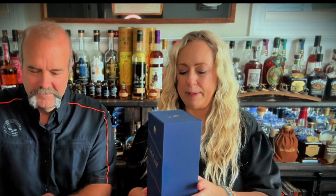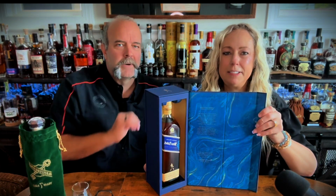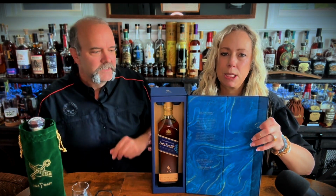All right, well, which one do you want to try? Let's do this one first, and let's finish on what we know is going to be a high note. How about that? Sounds good. All right, baby. Just the packaging on this is nice. It comes in a big, sturdy, heavy box that opens up to display the bottle. It's got a little saying right here that talks about the history of Johnnie Walker, and even the blue label.